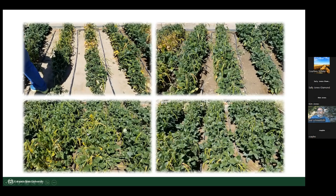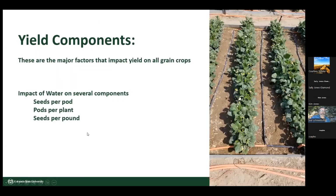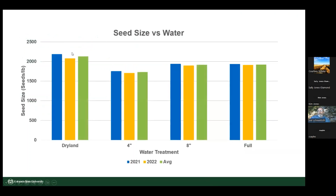Now what we're going to look at here is how does water impact the yield components? Seeds per pod, pods per plant, and seeds per pound, because those are the 3 major components that you're looking at. Seed size, we'll look at that first. Dry land, on average, 2,200 seeds per pound. When we go to the irrigated, we have adequate water. Let's look at full irrigation here on the far right. We're about 1,900 seeds per pound, same with that 8-inch allocation.